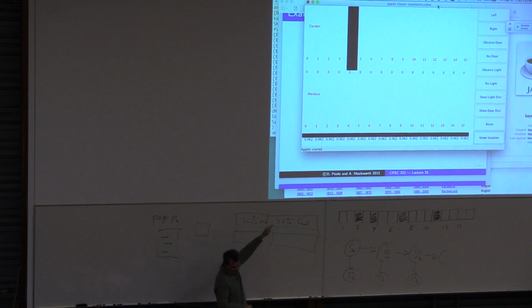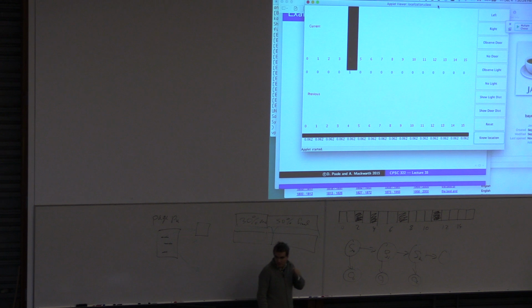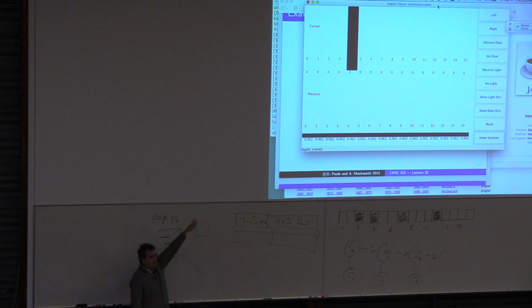And so here, what was happening is that these are exactly the same positions, 0 to 15, as in here. So it's these same locations. We're going to start at position 4. We're assuming the robot starts at position 4, and this measures our belief state. So this is the probability distribution over the states according to the agent.